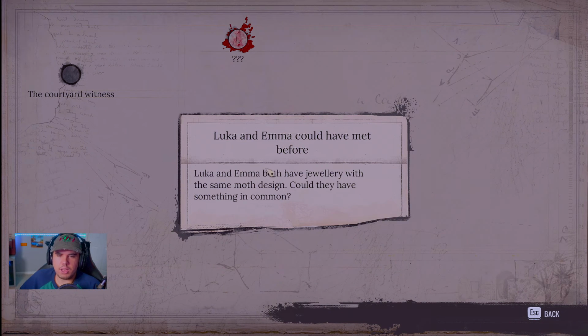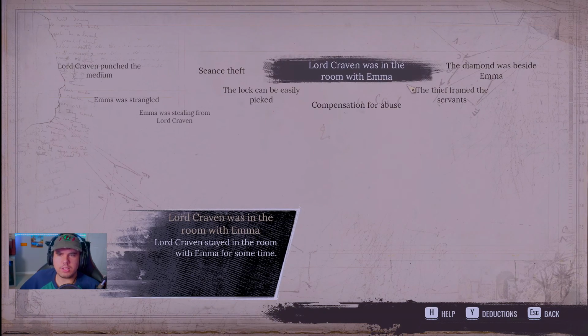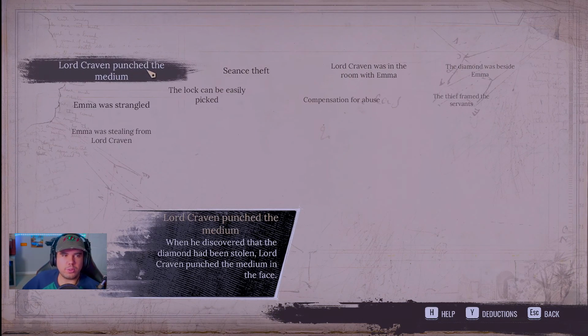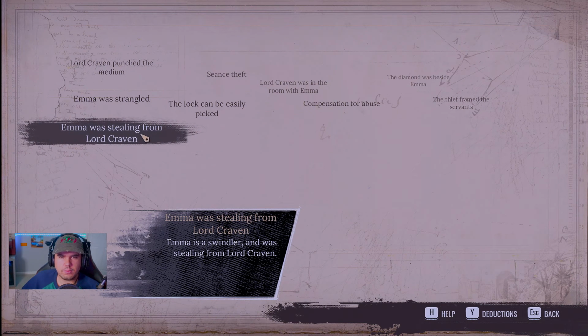So Luca and Emma could have met before. Luca and Emma both have jewelry with the same moth design. Could they have something in common? All right, so that's 2 things that we actually put together. That was kind of confusing which one to add. All right, so she was strangled. Emma was stealing from Lord Craven.